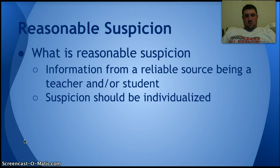Reasonable suspicion. What is reasonable suspicion? Information from a reliable source, being a teacher and/or student. Suspicion should be individualized, meaning we should not go through every student or multiple students to try and find the evidence.